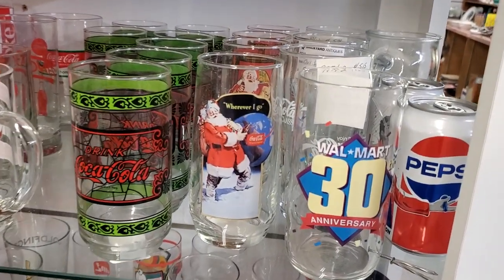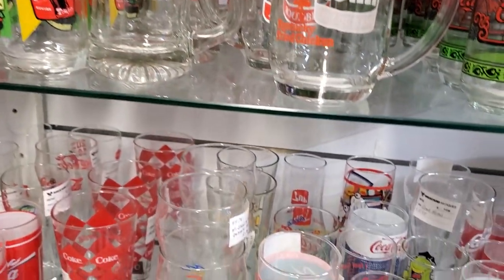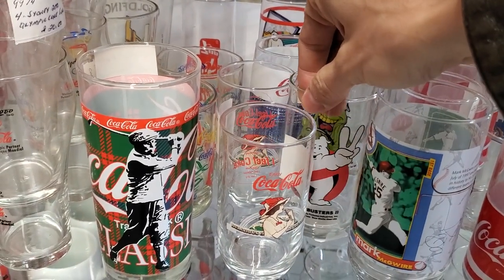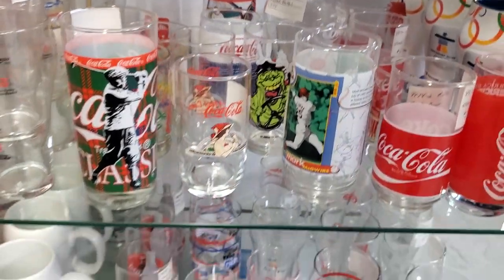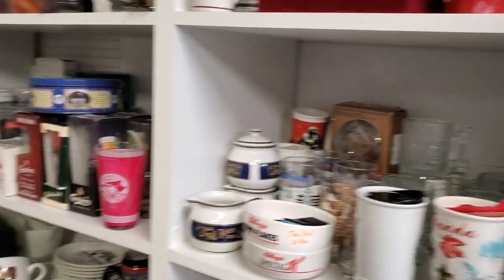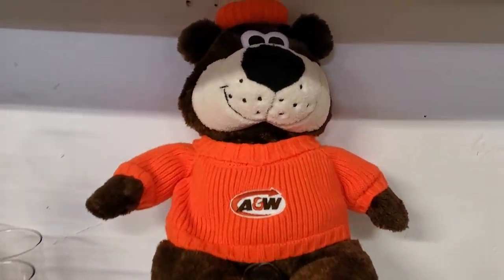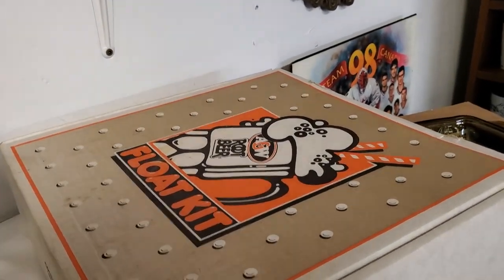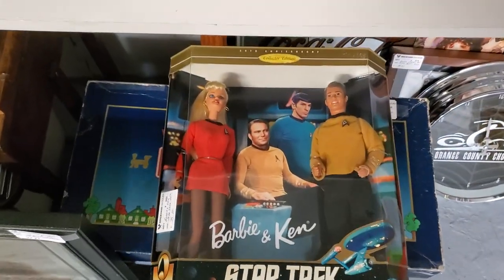Where are these cups? Walmart 30th anniversary. Yeah. Who's bringing that home? Someone who's really proud of Walmart. Oh, the Ghostbusters cup. I like that. That's cool. Oh, part two. Ghostbusters 2. Even better? All right, because he was driving the cab in the second one. Tim Hortons. Oh, Tim Hortons. That would have been fun. He's a Grimace. Oh, the A&W bear. And a float kit. Float kit? Ah, that's interesting. I didn't know you needed a kit.